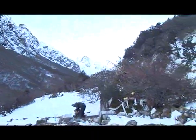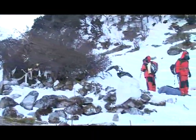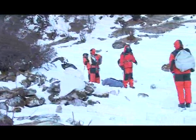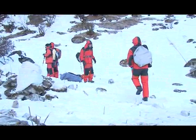The 8th day of trek is one of the hardest as you have to climb from 3,893 meters to 4,700 meters. So to climb 800 meters, you need to be focused.